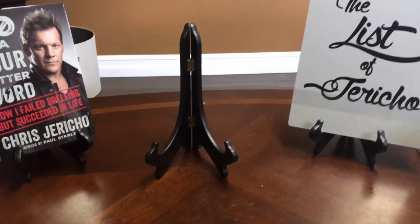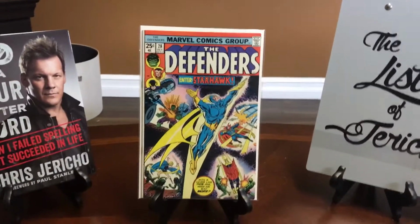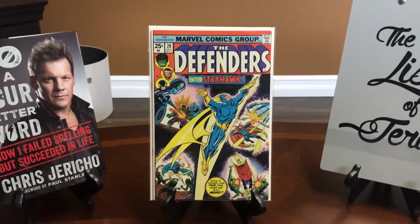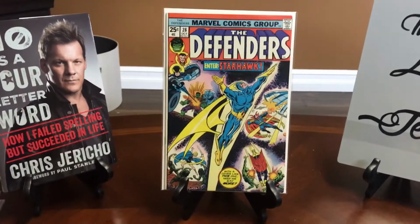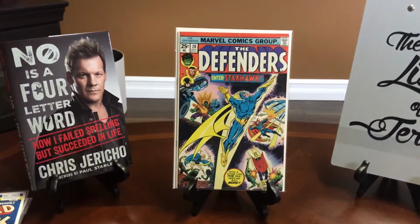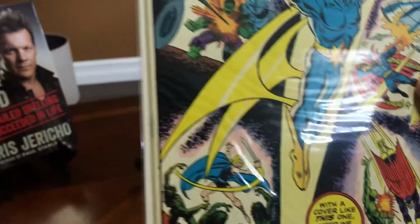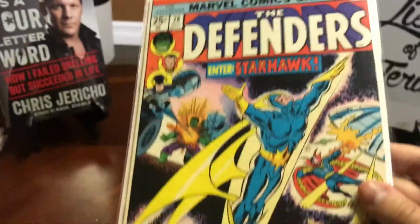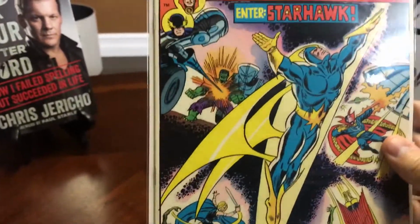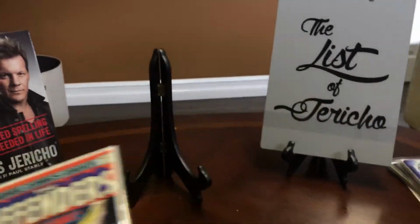Up next, we have Defenders #28. This is the first appearance of Sylvester Stallone's Starhawk, the Stallone character from Guardians Volume 2. Really nice shape. Got this from the same guy that I got the Howard the Duck from. This one here, I believe it was $30 or best offer, and I got it for $22. Really nice shape. And because I bought so many books from this guy, it was free shipping, so it was 22 bucks for this one. The Howard the Duck #13, and another book that you're going to see here a little later on.